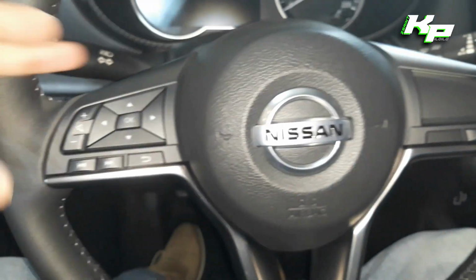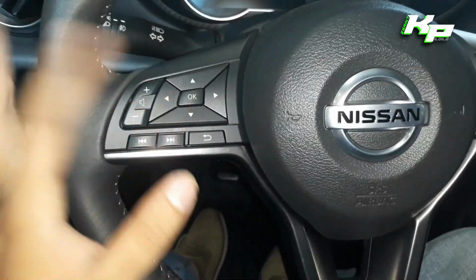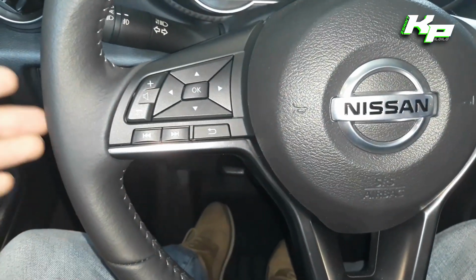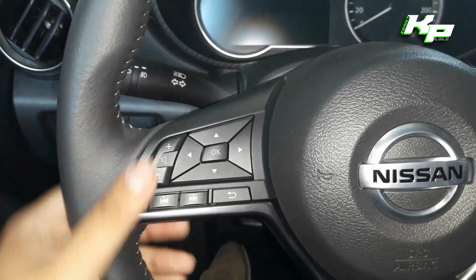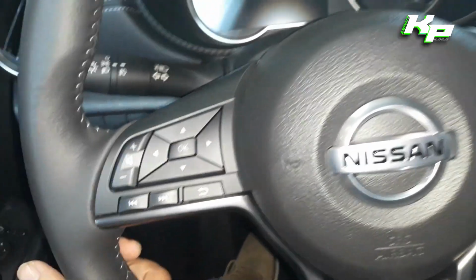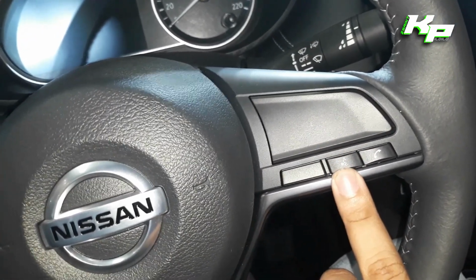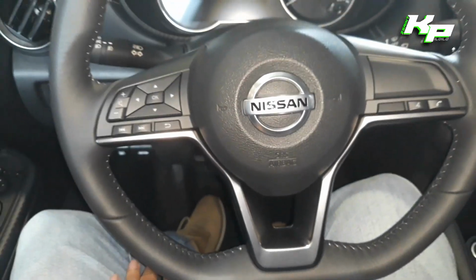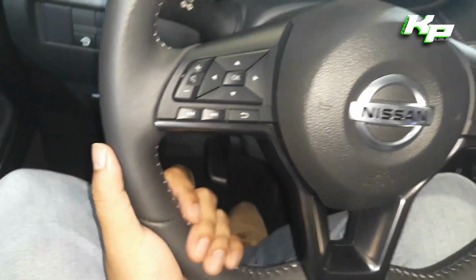Now on the steering wheel, on the left spoke, got your up, down, left, right, and your OK button and your go back button. These corresponding buttons controls your multi-information display. Other than that, you got your volume controls and your seek track. On the right side is your voice recognition system, and this is your telephone button. Now the steering wheel in this car gets a manual tilt, telescopic adjusting using this lever right here.